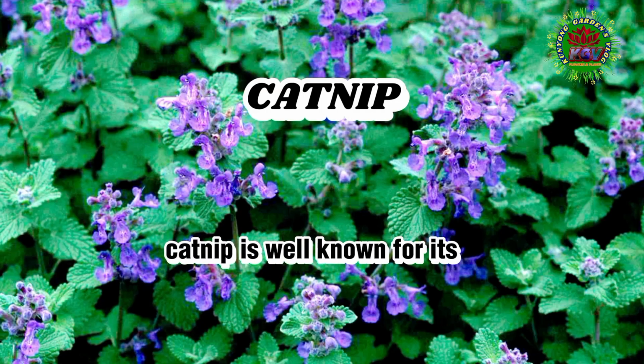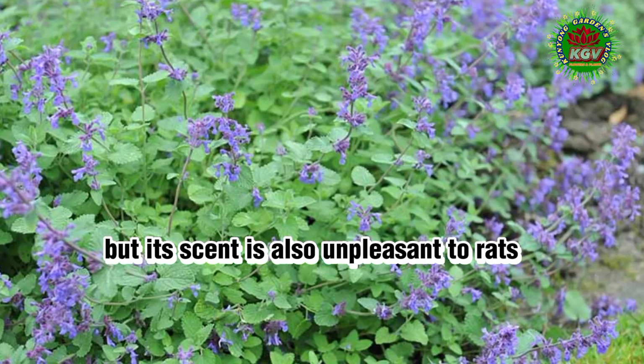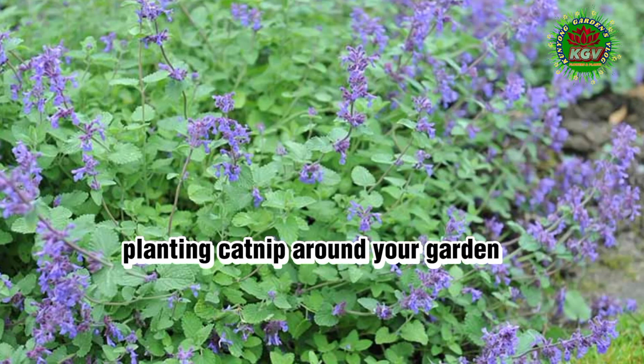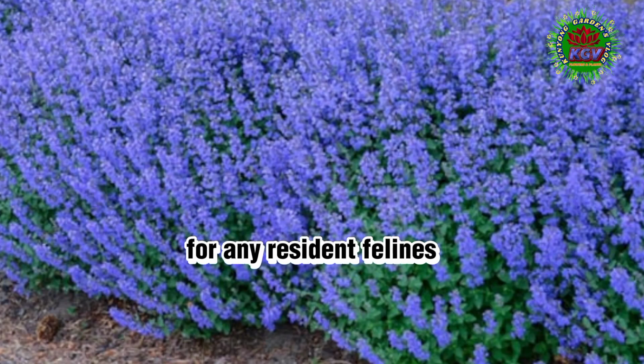7. Catnip is well known for its intoxicating effect on cats, but its scent is also unpleasant to rats. Planting catnip around your garden can help keep rats away while providing a playful distraction for any resident felines.